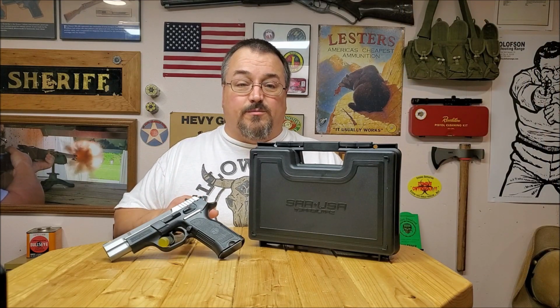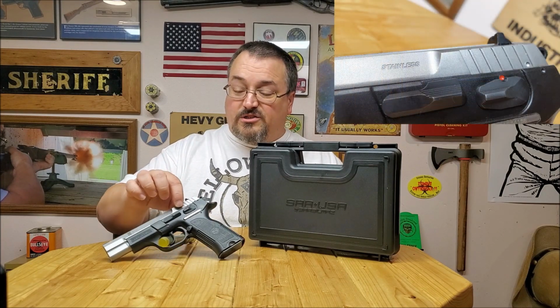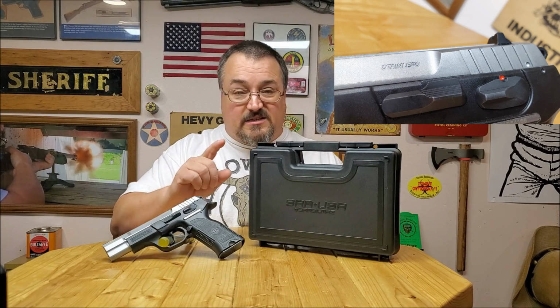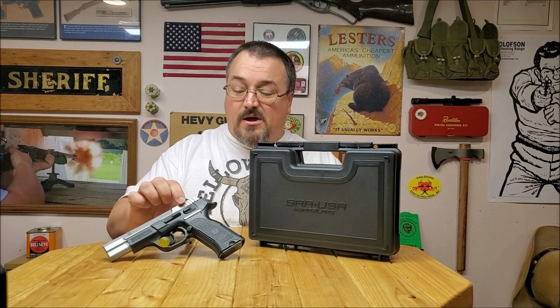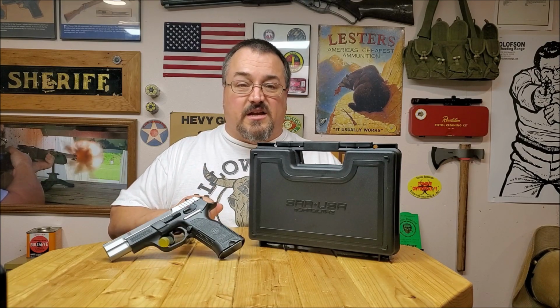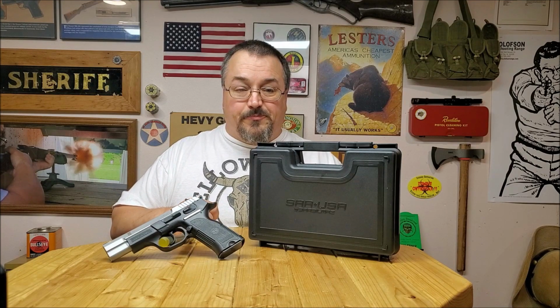You've got a reversible magazine release, deep rear serrations here, so you really get a positive grip on the slide since it is a CZ design and you don't get a whole lot of mass there or a whole lot of area there in which to grab, but these are very deep and easy to use. Again, with the metal sights, you can rack it on your belt if need be.